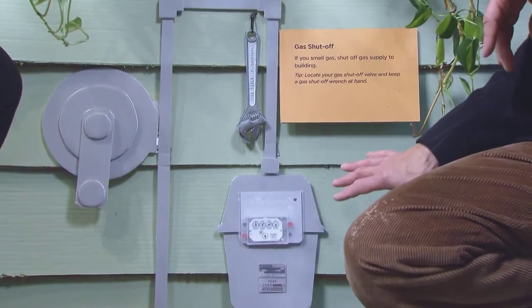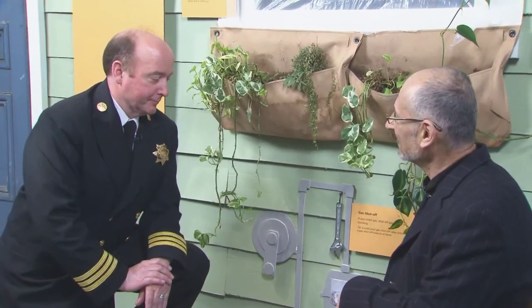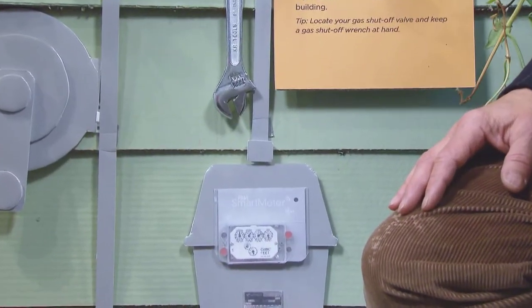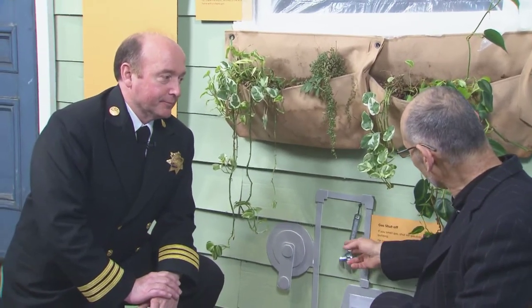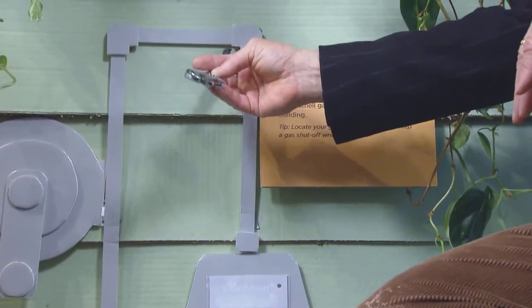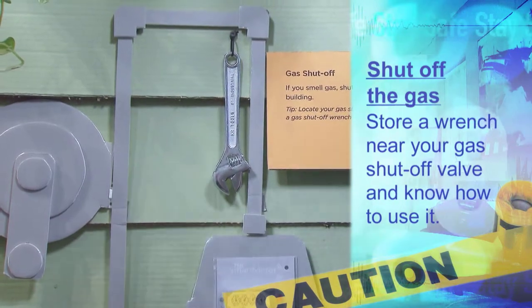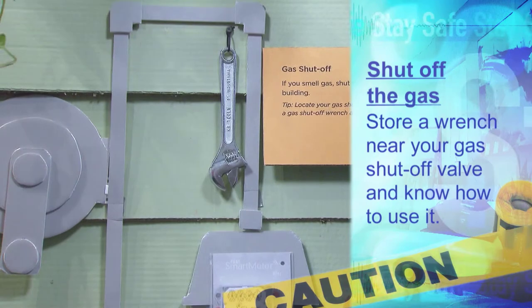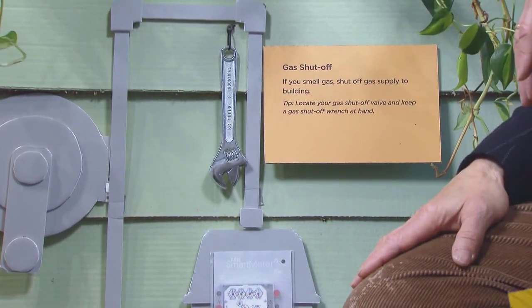So here's our little mock-up of a gas meter on the side of our little mock-up house. Where do we usually find a gas meter, Tom? It would usually be in the garage. Everyone should be familiar with where their gas meter is and know how to shut off the gas should they need to. And one of the necessary tools is some kind of a wrench to shut it off, a crescent wrench or some other wrench that fits on the little valve. Yes, the crescent wrench is good, and this is a perfect example of having it tied up there so you can just loosen it up and use it when you need it.